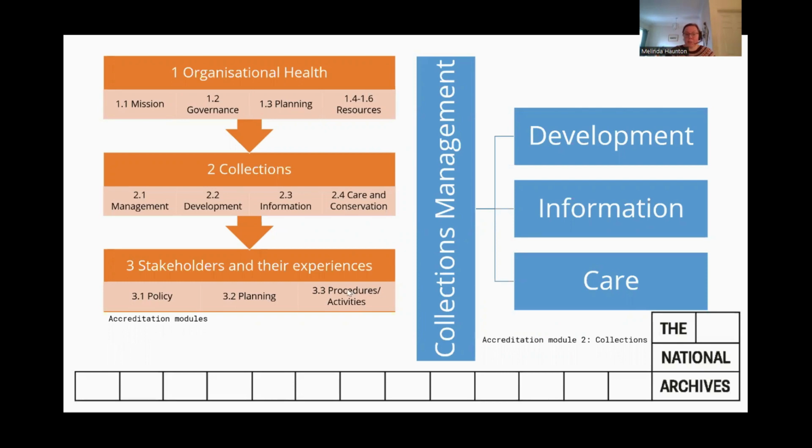There's a collections management module, which I'm going to come back to. And the 3rd module is around stakeholders and their experiences, policy planning and what you do day to day with the people that engage with your archive service. On the right of this slide is the headline structure of the collections management module. So that's the 2nd one within accreditation, and that looks in very broad terms at what is collected, what isn't collected, or what is appraised, and then how what you've collected is described, and then how it's cared for.